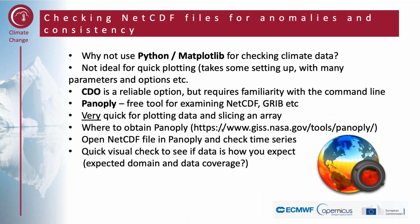So once you've got your data, the two main data types available on the climate data store are GRIB and NetCDF. And for our system, we're using NetCDF files. So once you've got your data via the Toolbox or via the API, in my day-to-day tasks, I have to check this data before passing it on to climate scientists to perform their modeling and so on. So we're using Python for most of our code.